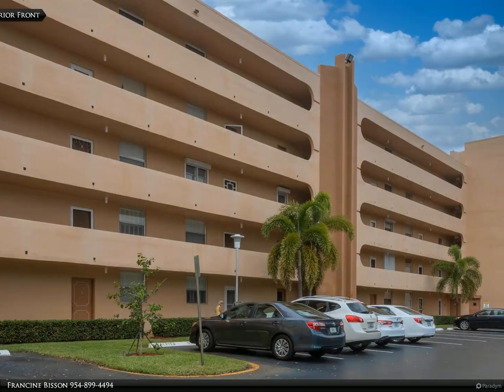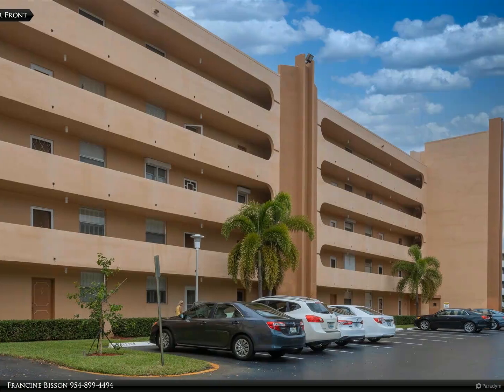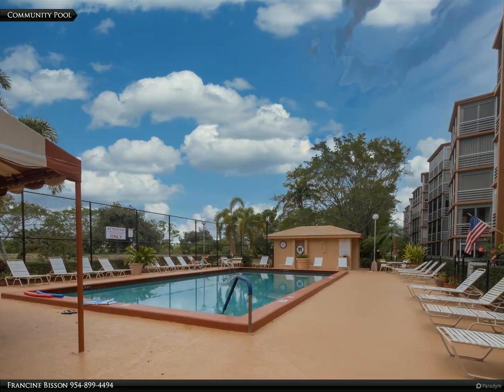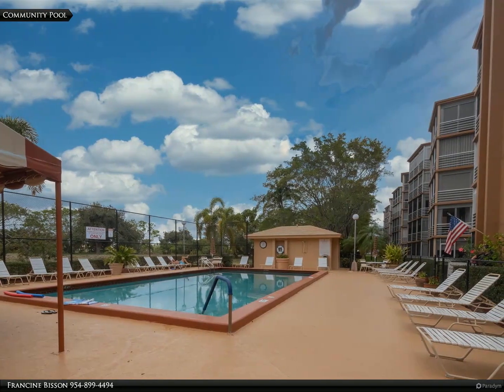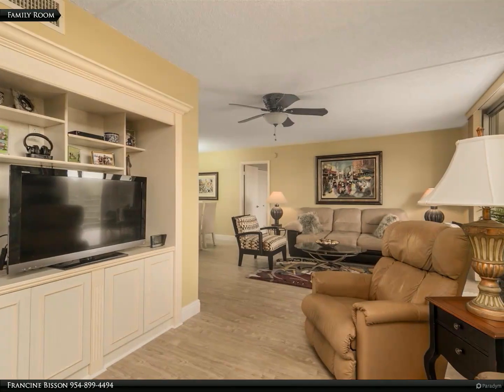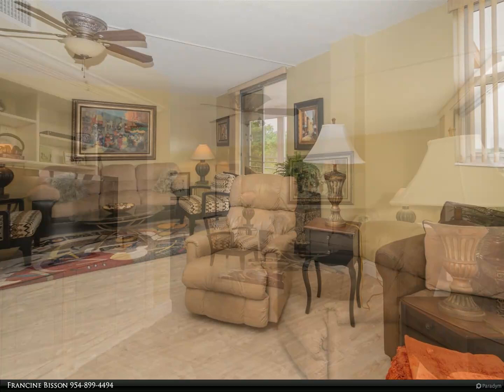Immerse yourself in the vibrant life of downtown Boca, just minutes away. Indulge in top-tier restaurants, explore high-end shopping options, and unwind on the beautiful local beaches. This move-in ready gem is attractively priced, presenting a unique opportunity for those wishing to add their personal touch. It's more than a condo, it's your next chapter in elegant living.